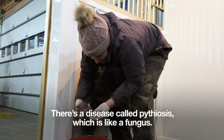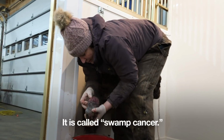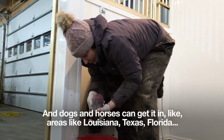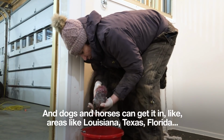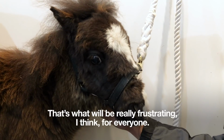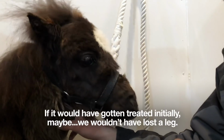There's a disease called pythiosis, which is like a fungus, and it is called swamp cancer. That's what people call it, and dogs and horses can get it in areas like Louisiana, Texas, Florida, and it's treatable. That's what will be really frustrating, I think, for everyone. If it would have gotten treated initially, maybe we wouldn't have lost a leg.